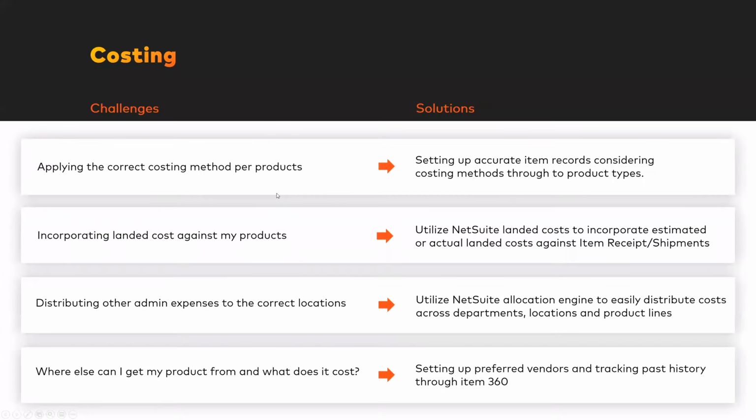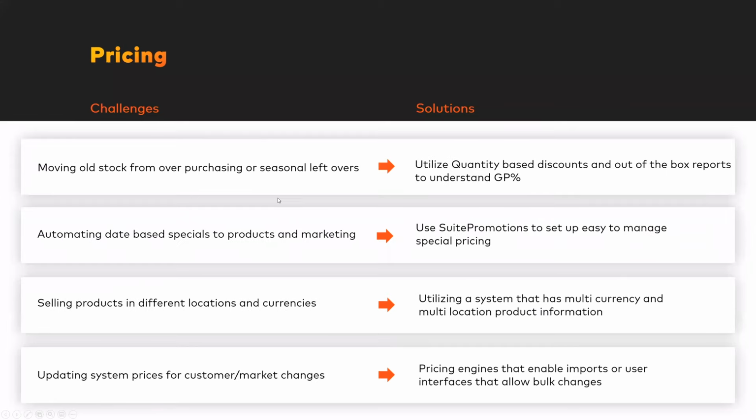We'll switch back to the PowerPoint now, and we'll look through our next topic, which is pricing. When we talk about pricing, we really are thinking about the different ways we can price this product up for it to be competitive in the market. So back to our case study, one of their real competitive edges was the ways that they price products.